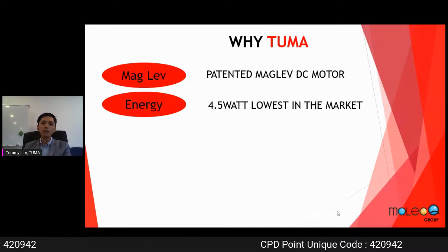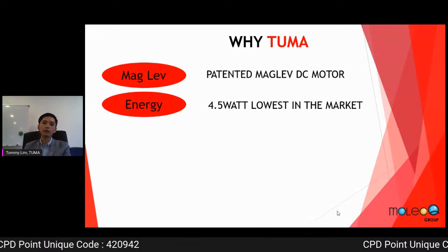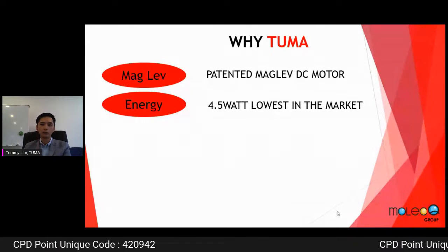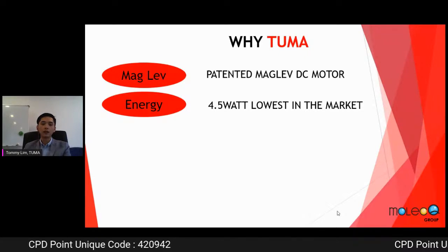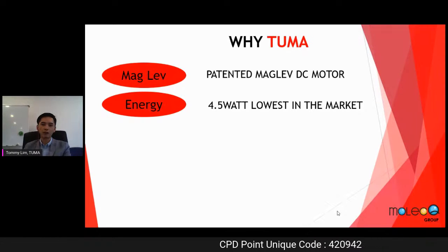And we have the lowest energy consumption in the market. We are only 4.5 watts. Our closest competitor is 21 watts, and some of them go much higher, like 53 watts. This makes a lot of difference, helping to protect the environment and also to protect your electrical bill.